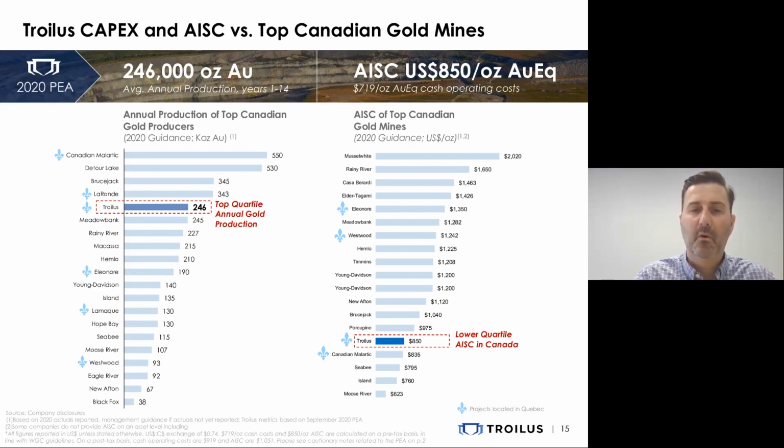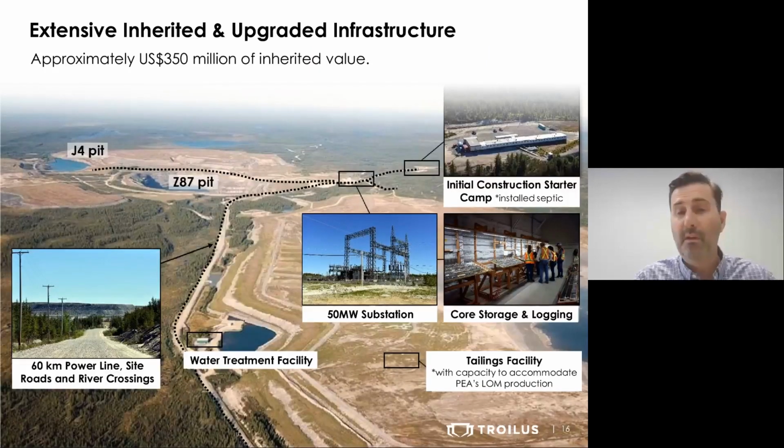And the reason that we can come in so low is really based on what I show you here. This is our site. We have 40 kilometers of road production ready. No further capital required. 60 kilometers of power line, upgraded by Hydro-Quebec, production ready. We get power at 3.2 cents a kilowatt hour. Fully upgraded substation. We have our construction camp in place. Full septic, sewer, and water for both where the operational camp will be built and where the construction camp is. And probably most importantly, the earthworks are done. And underneath those pictures is a 6.5 square kilometer fully permitted tailings facility. All of this infrastructure is production ready.